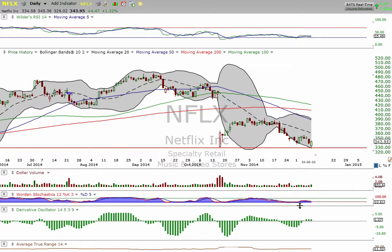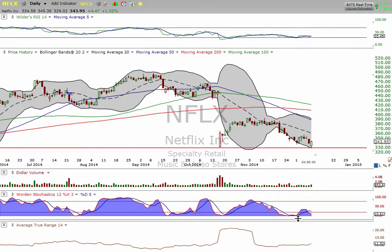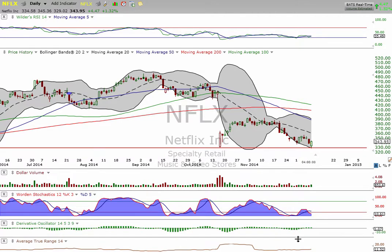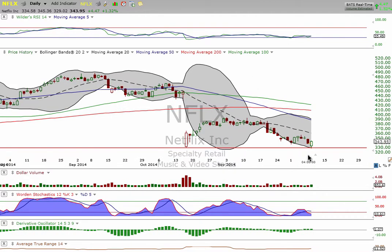Your derivative oscillator has moved up to the upside a little bit, and your average true range has started to turn up. So we could have something going on here. We picked this up at the low today, which was a great pickup. I think it's about $12 from the low today, somewhere in that area. So the calls are doing very well on this.